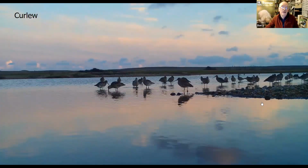So every evening the curlew come into roost either at the new salt marsh near the Discovery Centre or on the saline lagoons near the lifeboat house.